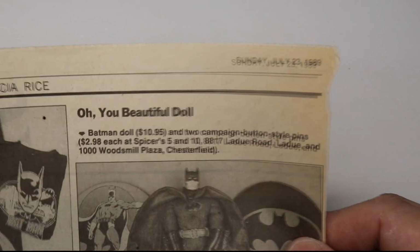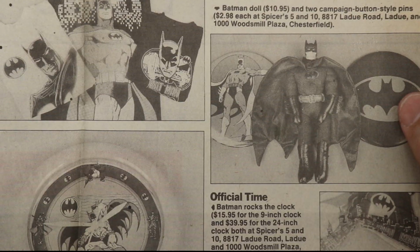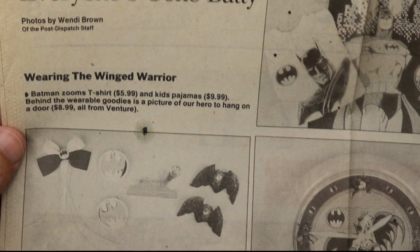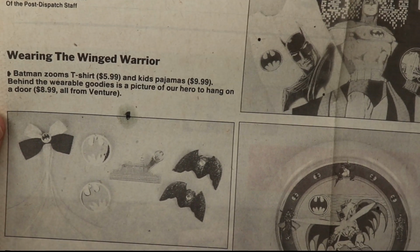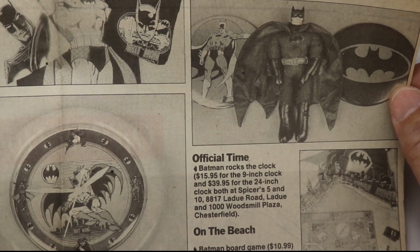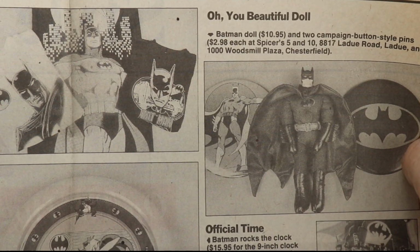So this here is a clip from July 23rd, 1989. And I'm assuming I cut it out because of all the Batman stuff, because the Batman movie was coming out, and I was Batman crazy. Still am, actually. But I guess they were just showing different Batman things, and I have no idea why I cut it out, but this shows you kind of the date here, right around when I was doing this, 1989.